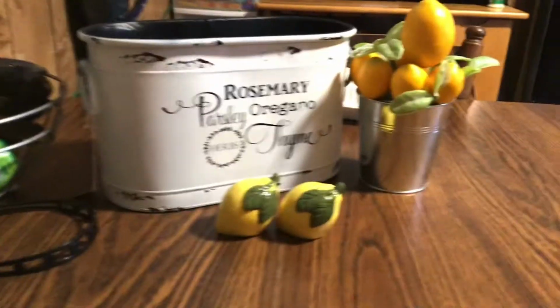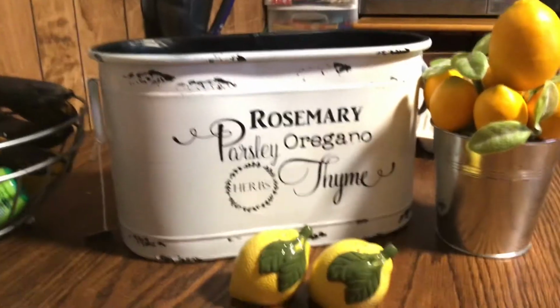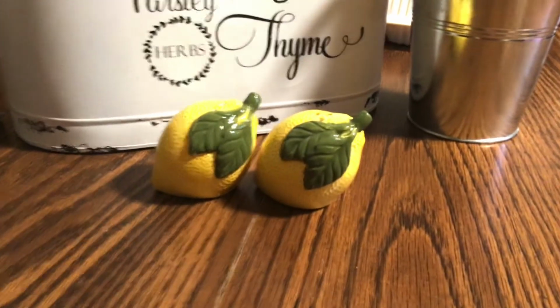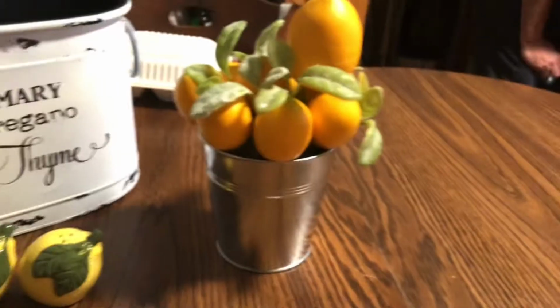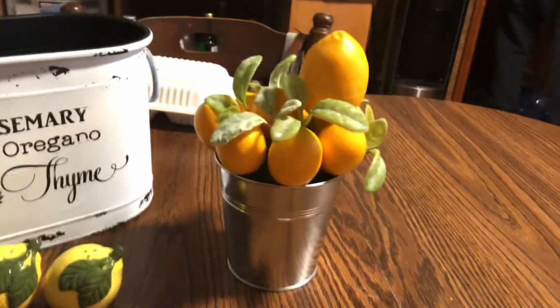Okay. So, guys, when I went to PA, I got this. I'm sure you guys saw it on my video. I got this container that I'm going to plant flowers in and put outside. Guys, I got these lemon salt and pepper shakers. Are they the cutest thing? And this lemon little thing. I'm sure you guys have seen this on Family Moss TV. She got this, and I saw this, and I was like, oh, my God, I gotta find it. And I found it at Dollar General in PA.